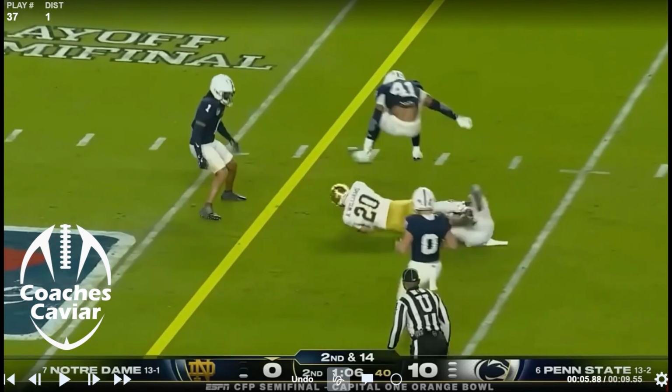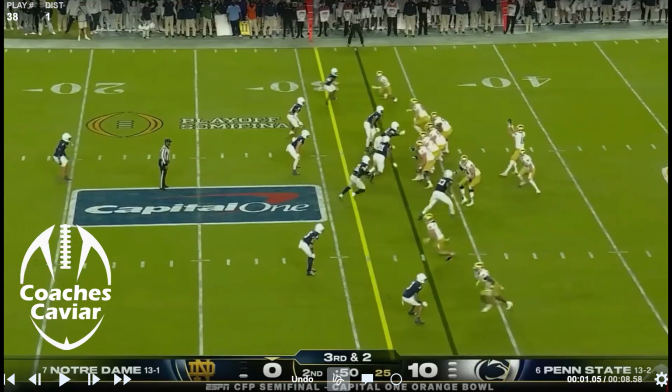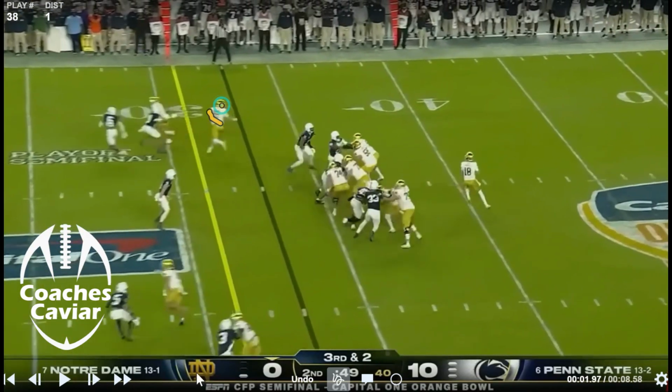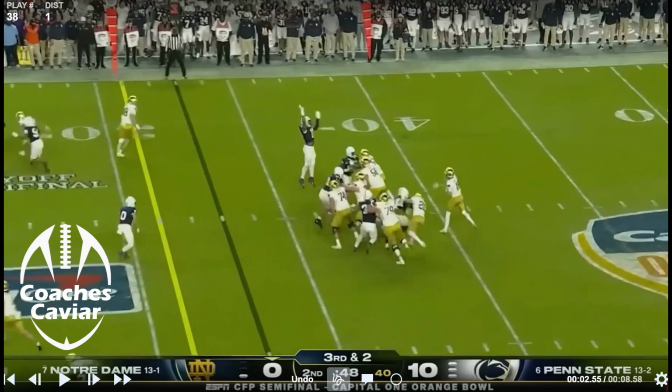And again, it's the backup quarterback in college football playoffs in the semifinals. It's already down 10-0, trying to get a score. Another easy completion right here. This is on 3rd and 2. Just a little bit of a rub, running a smash. Give it to him. Get the ball out of your hand. Just distribute just like a point guard.